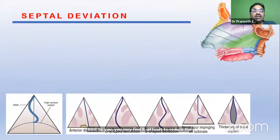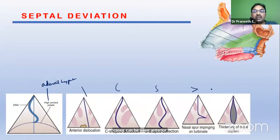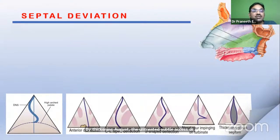Now coming to the septal deviations, high arched palate in cases of persistent adenoid hypertrophy can be seen. Anterior dislocation, C-shaped, S-shaped, spur type, and thickening can be seen. Why does thickening occur? The untreated septal abscess or septal hematoma can sometimes get fibrosed and form a thickened nasal septum.